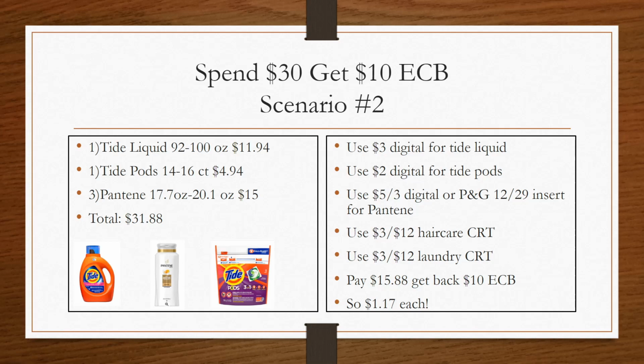You're going to use a $2 digital for Tide Pods, a $5 off 3 digital, or again from the P&G insert for the Pantene. You're going to use a 3 off 12 hair care CRT, or if you have a 3 off 15 Pantene CRT, you can use that. You're going to use a 3 off 12 laundry CRT. You would pay $15.88 out of pocket, get back a $10 extra buck. So final cost is just $1.17 each, because the final cost is $5.88 for 5 items.